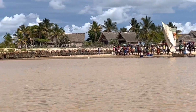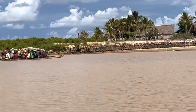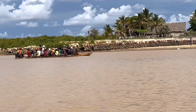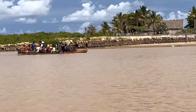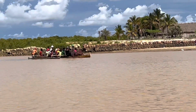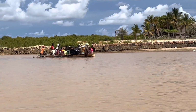People are on the beach waiting to load. Once this one unloads, you can see how overfilled they are. And when it does get emptied, you'll see the driver of the boat with a bucket bailing water. Doesn't look too safe, especially when you count all the people that are getting off of it and then reloading.